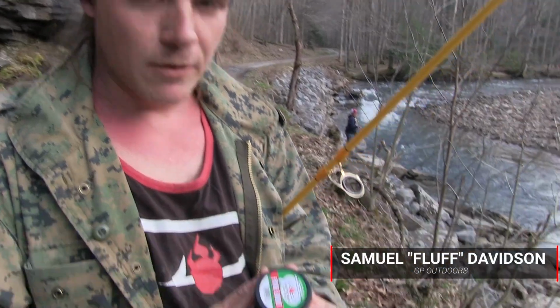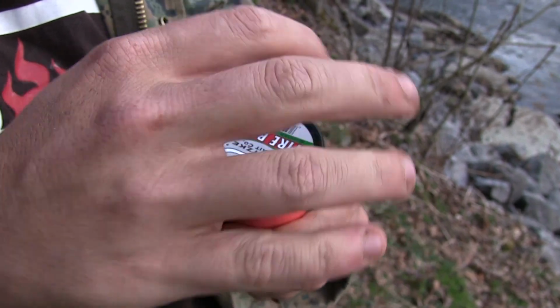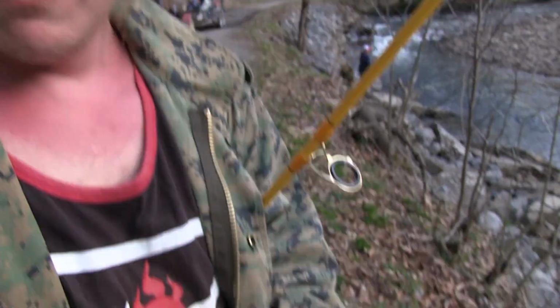Hey, y'all. I'm gonna show y'all what I've been doing to catch these goldens, a few rainbows. My second favorite fire bait, garlic salmon egg. I've been using a little bit of everything today. Put this on, they started nailing it. The garlic scent on this is so strong.